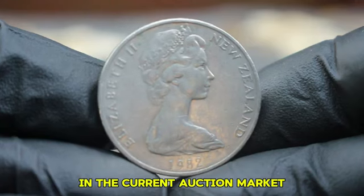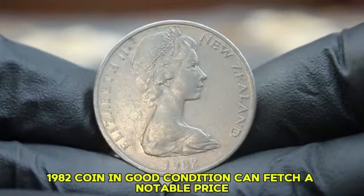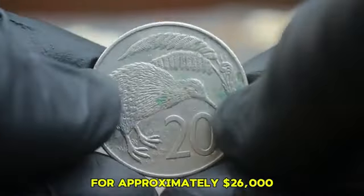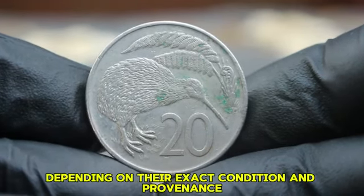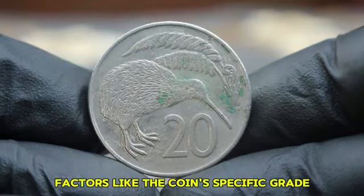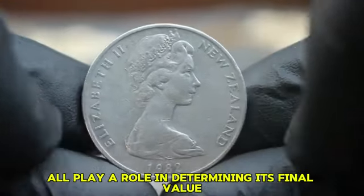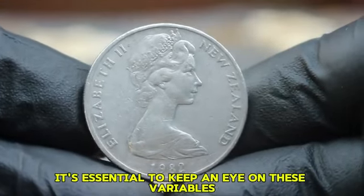In the current auction market, the New Zealand Kiwi 20 cents 1982 coin in good condition can fetch a notable price. According to recent auction data, these coins have been known to sell for approximately $26,000 depending on their exact condition and provenance. Of course, prices can vary. Factors like the coin's specific grade, the auction house, and current collector demand all play a role in determining its final value. If you're a collector looking to buy or sell this coin, it's essential to keep an eye on these variables.